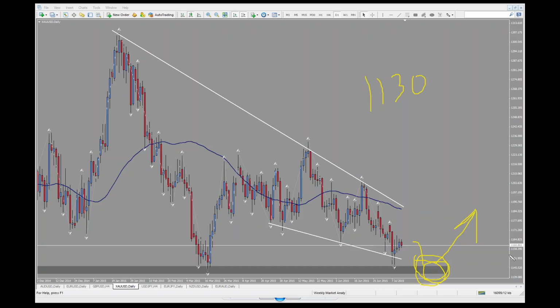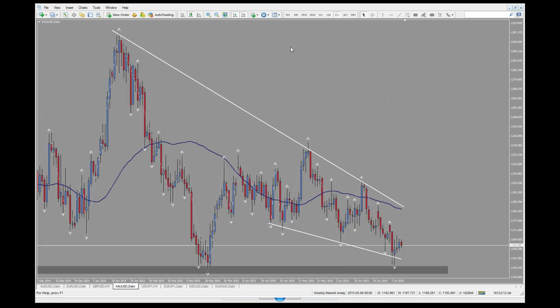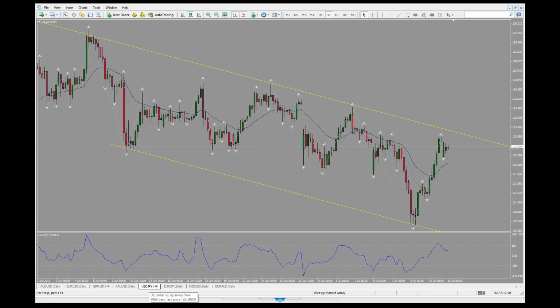All right, that's gold. Nothing more happened. Oh, let me have a quick look at a 4-hour chart. No, there's nothing really there other than what I've just said. All right. Okay, let's have a look at the US yen.